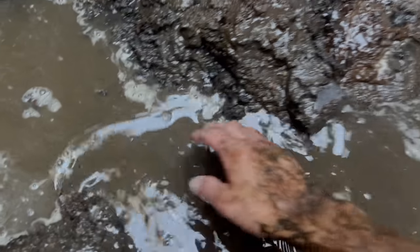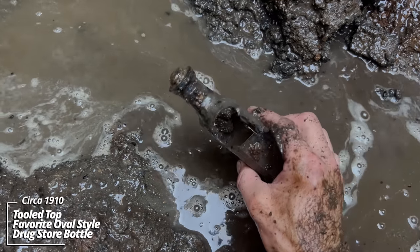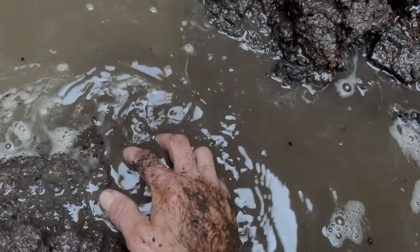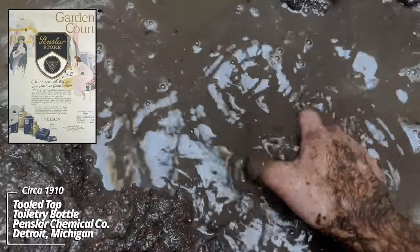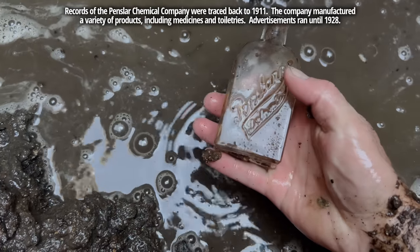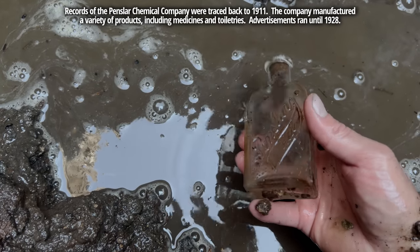There's just a ton of stuff down here. Let's see. Tooled top drugstore bottle. Good iridescence, blown out shoulder. I thought I saw one in here somewhere. Oh, there it is. Oh. Penzler. Detroit. I've dug these before. I think it's a perfume or a toiletry.